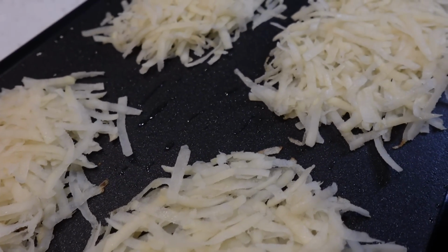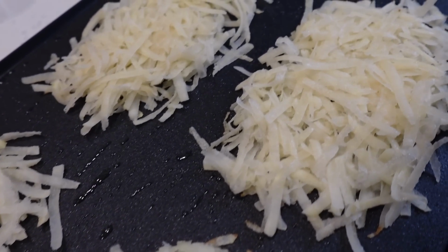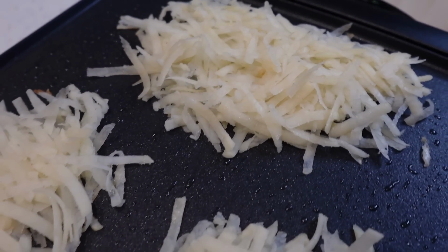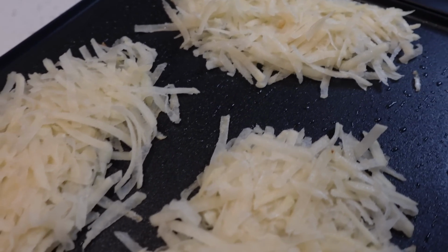Cooking on the first side took a little bit more time because you also want to make sure that the potatoes on top are getting soft as well. I would really say it took about 8 to 10 minutes on the first side and then maybe 6 minutes on the other side.